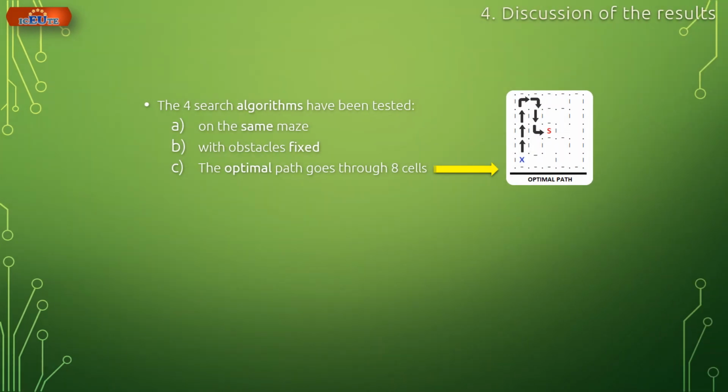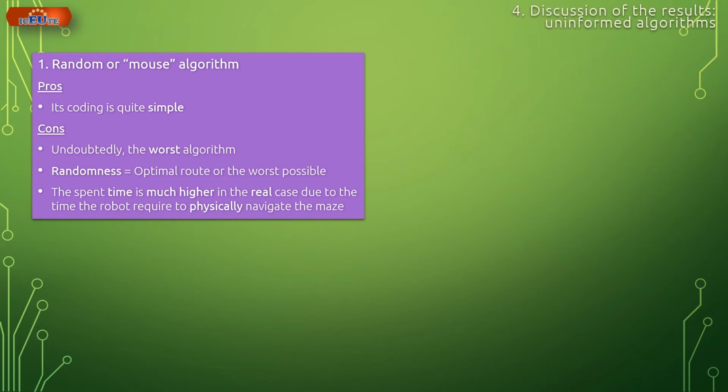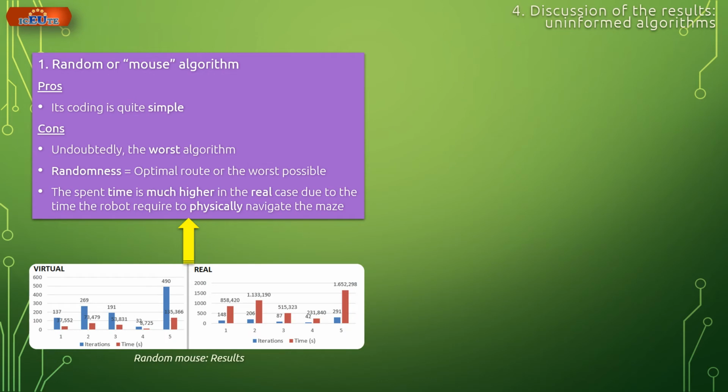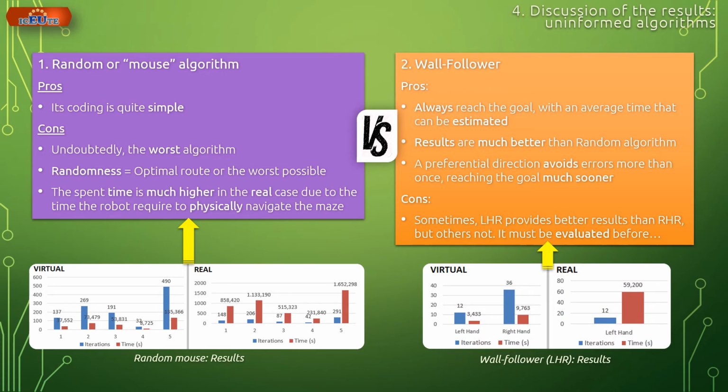Those four search algorithms have been tested on the same maze, with the obstacles fixed and the optimal path being 8 cells, as seen in previous slides. Random or mouse algorithm: its randomness implies that it can vary between obtaining an optimal route or following the worst possible. And wall follower: the robot does not navigate randomly through the maze, but with a preferential direction set in advance, which avoids errors and thus reaches the goal much sooner. Results, time and iterations are much better than with the random algorithm.